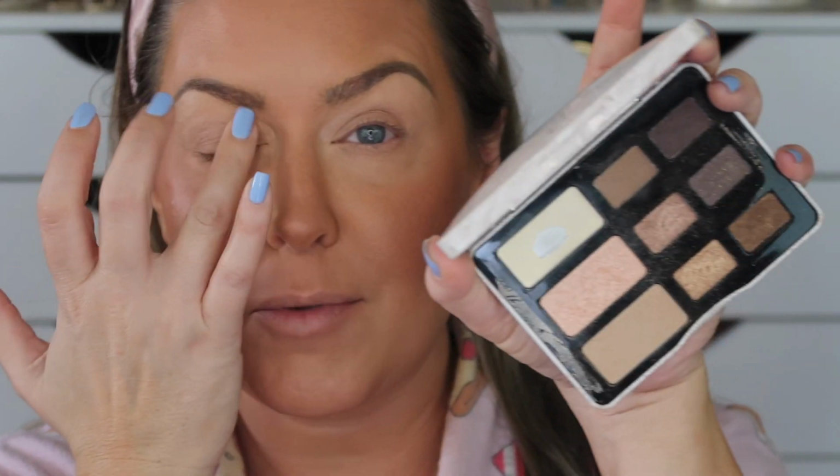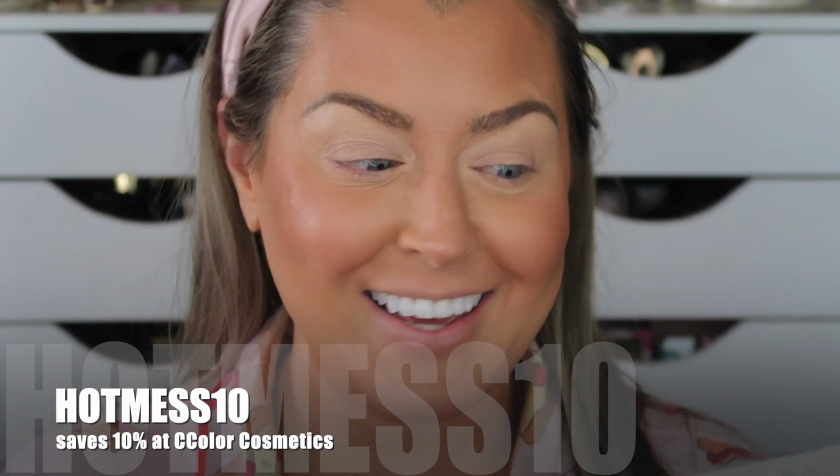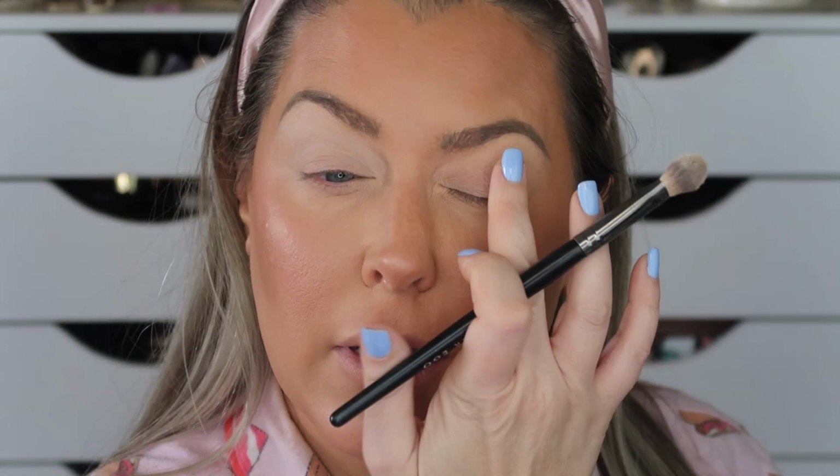I am going to go ahead and set my primer with some of my C-Color Cosmetics. This is the Soft and Natural palette, super inexpensive. I'm plugging all my coupon codes. HOTMESS10 saves you 10% on everything at C-Color Cosmetics. But as you can see, I love this type of shade to set my entire lid, to get a nice all over color. I do put a little bit of that eye base underneath as well to help with any wrinkles and crinkles.